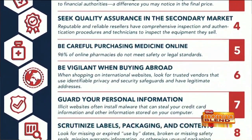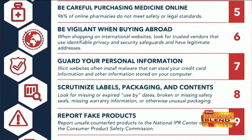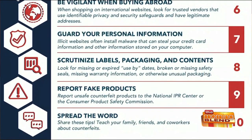Next, always insist on a secure transaction. Look for that lock icon at the top of the screen, or look for an S. Then you know that you're dealing with a secured vendor on the other end. And then lastly, always guard your personal financial information very, very closely. Never give your credit card details or any other financial information to a vendor on the other side unless you're sure that the transaction is secure. And you can visit all of our top 10 tips at uschamber.com/shop smart.